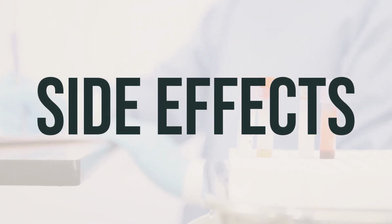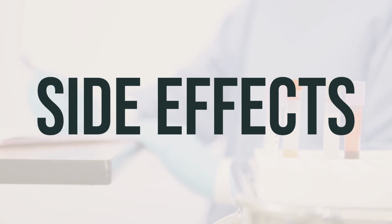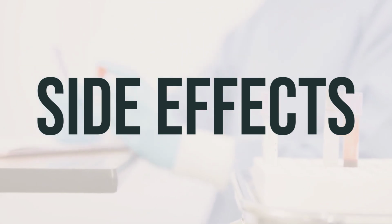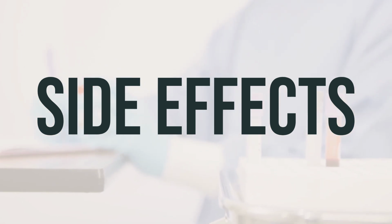Some common side effects of Qinlock 50 mg tablet may include tiredness, muscle ache/pain, constipation or diarrhea, itchy/dry skin, headache, loss of appetite, stomach/abdominal pain, nausea, or vomiting. Temporary hair loss may also occur, but normal hair growth should return after treatment has ended.